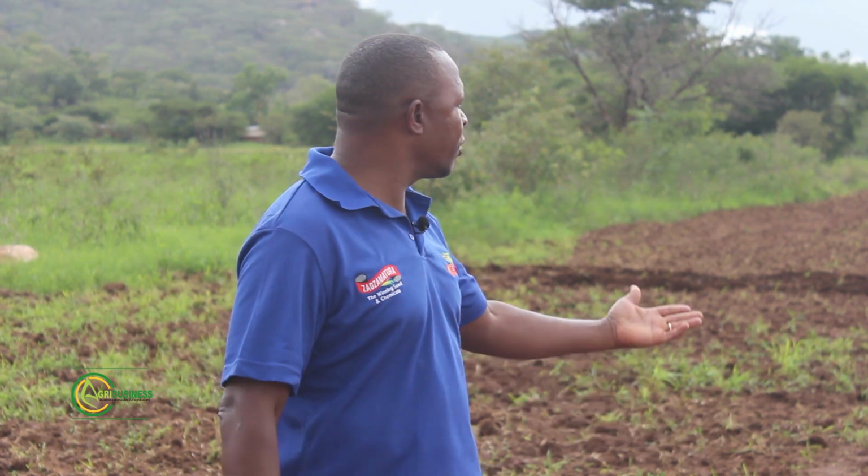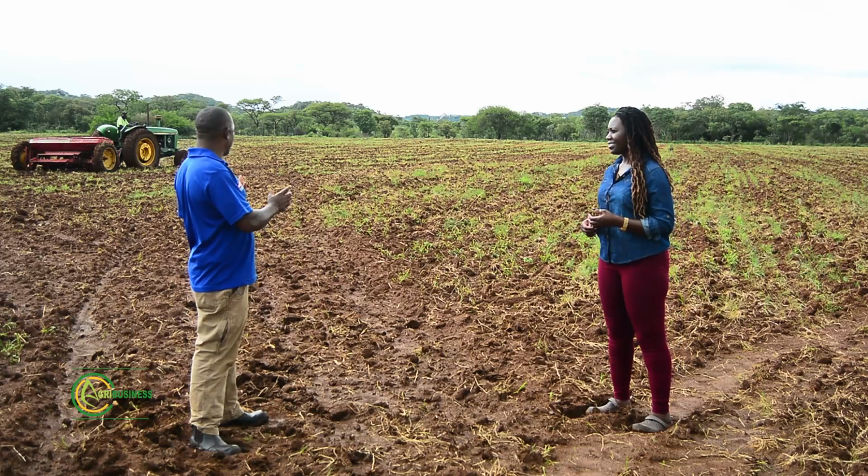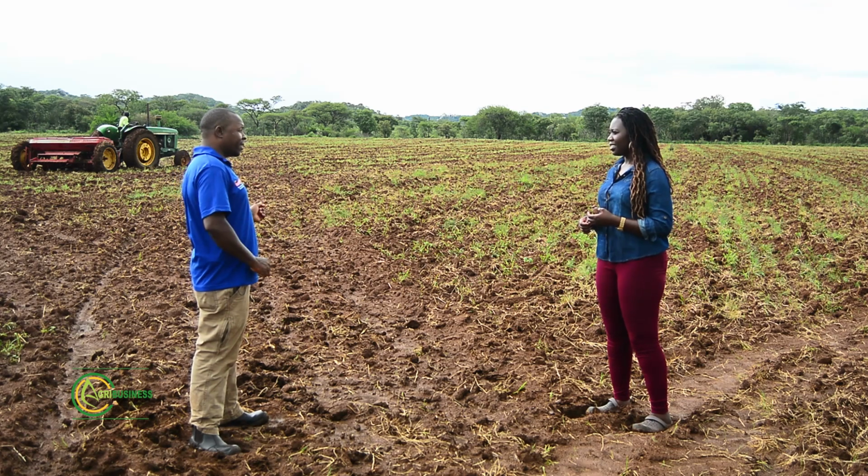And how do you achieve that? That is achievable by using a seed rate of between 8 to 10 kgs per hectare. When you are using a seed drill like we are going to do here, you use in the region of 7 to 8 kgs per hectare. But when it's hand planting, it's kind of wasteful. It's not precise, so you tend to put more. You need in the region of 10 kgs per hectare.